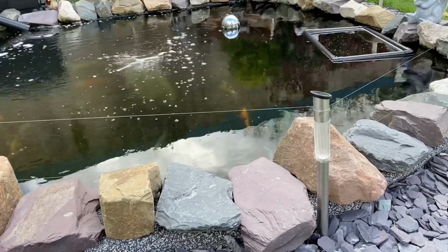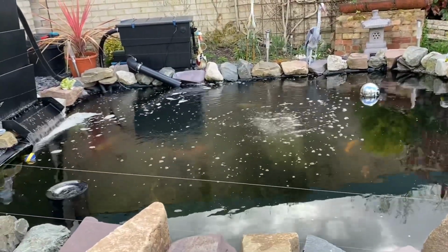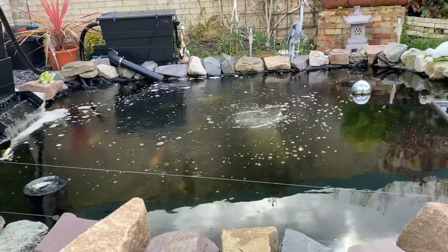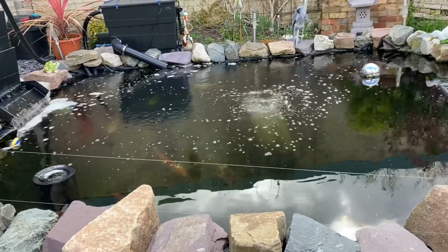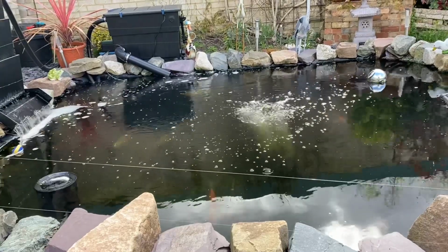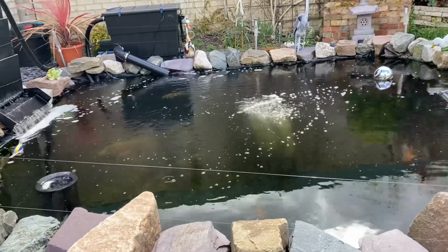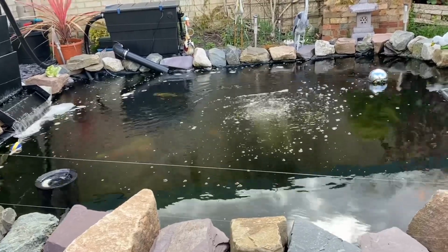So what I've decided to do is build a netting system a bit like Righty's that goes all around the diameter of the pond, and I've ordered various parts to make that. So if you've seen Righty's videos, you've seen he has an anti-predator net that he puts up alongside his pond every night, and what I'm thinking of doing is something along those lines.